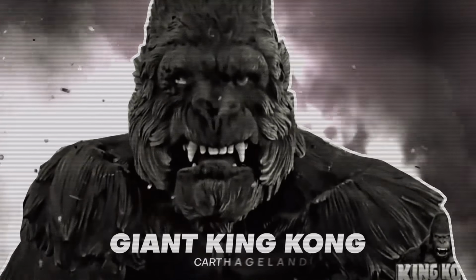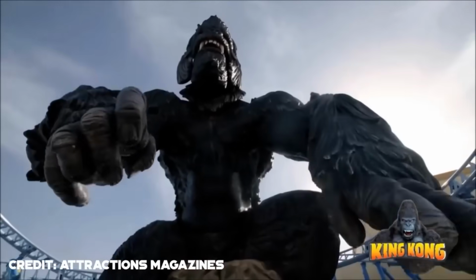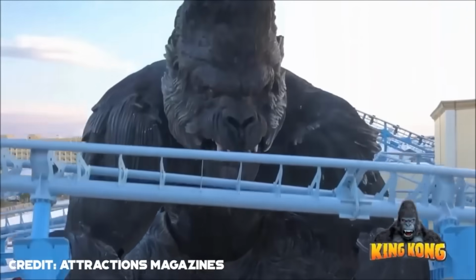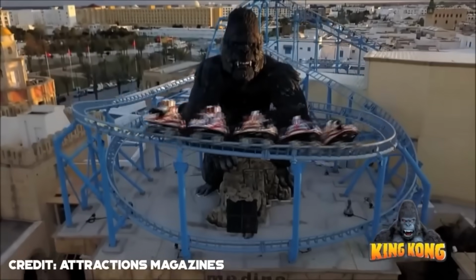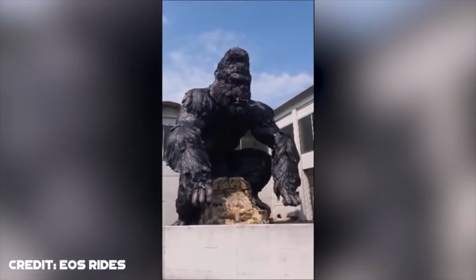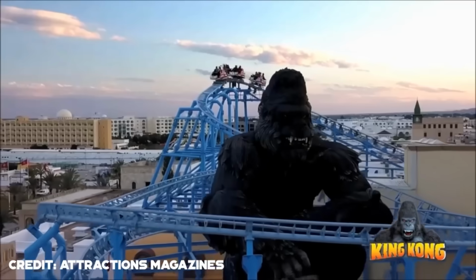Giant King Kong, Carthage Land. For those of you who have megalophobia, you will find that this animatronic comes out of your worst nightmare. This is actually the world's biggest ever animatronic figure. This animatronic was created by an Italian company called EOS Rides, and it was done for Carthage Land in Tunisia, the first theme park in North Africa.